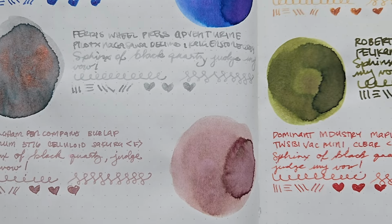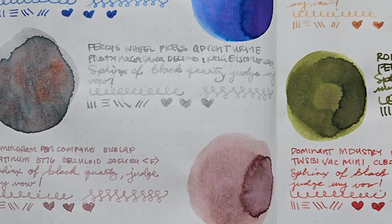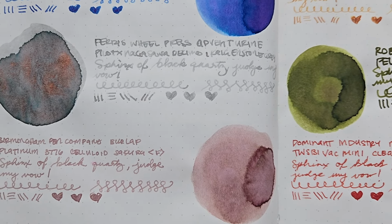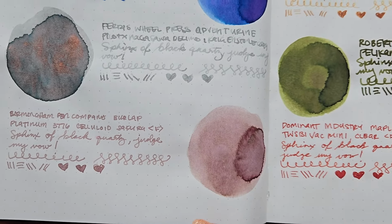Right below that is Birmingham Pen Company's Burlap. I am already in love with this color. I think it is absolutely lovely. Super, super pale, but also totally legible. I don't know how that works, but I think it's great. It definitely dries down a little less pink. It's more of a peachy tone.